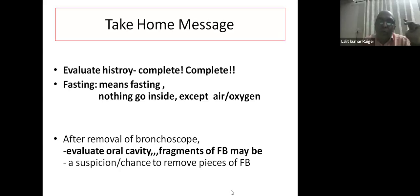And after removal, it is a dictum that we have to evaluate the oral cavity if it is an organic foreign body. But in this case, there was no organic foreign body, and because of the parents' negligence, there was a foreign body. So we have to evaluate the oral cavity after removal of a foreign body. There may be some fragments or other things.